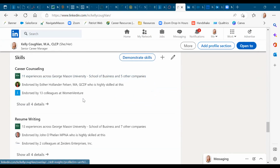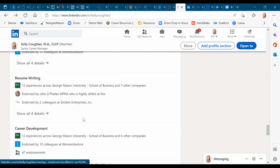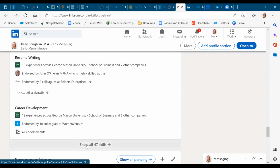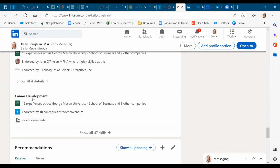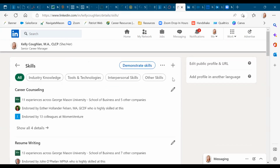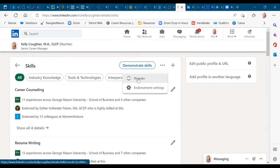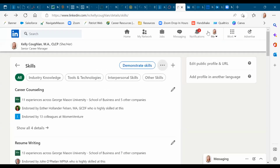And then here's the skill section. Again, we talked about how the endorsements don't really mean a whole lot. But if I pull up any of your profiles, I'm only going to see your top 3 skills until I expand to all 50 here. So the reason we might want to reorder these is if a recruiter pulls up our page, what are those top 3 skills that we would want them to see? So let me just show you real quick how to reorder those. You're going to go to your edit button here, your little ellipses, and there's something that says reorder. Okay. And then you get to put those in whatever order you want.